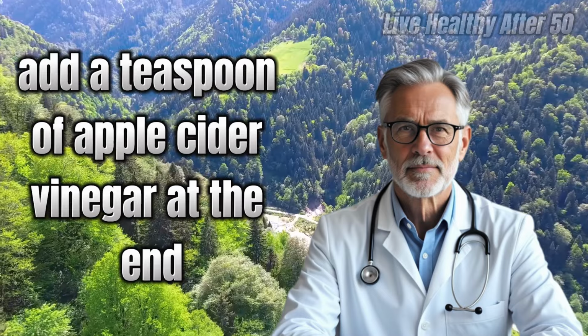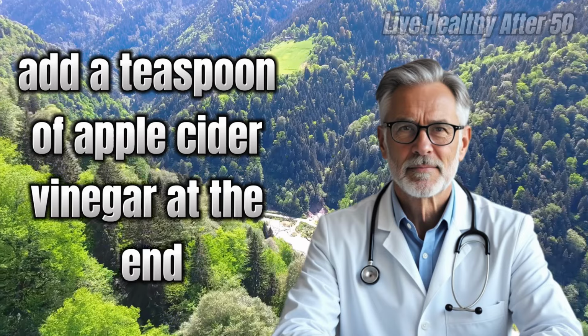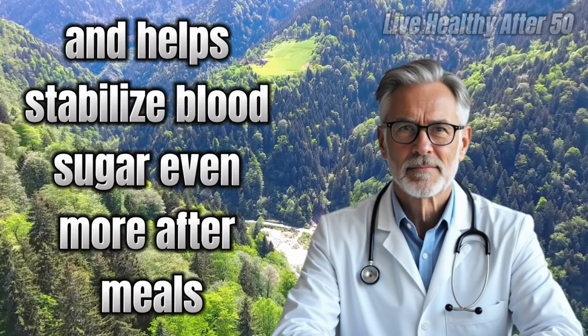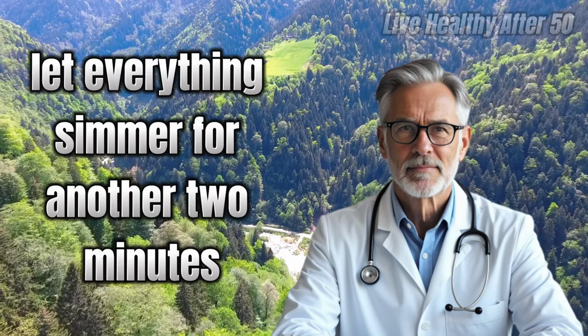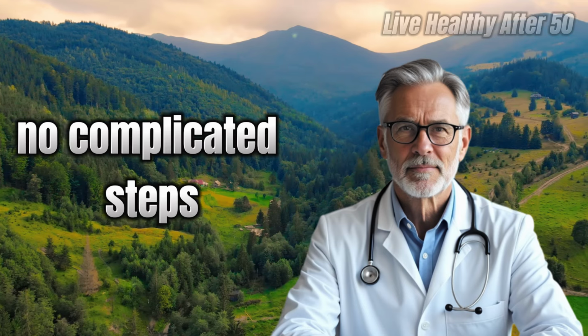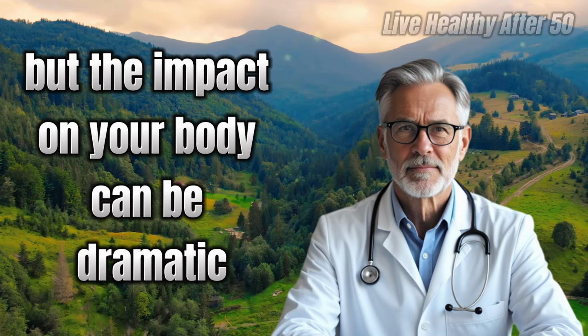Optional but powerful, add a teaspoon of apple cider vinegar at the end. It adds a gentle tang, supports digestion, and helps stabilize blood sugar even more after meals. Let everything simmer for another 2 minutes. That's it. No long prep, no complicated steps. But the impact on your body can be dramatic.